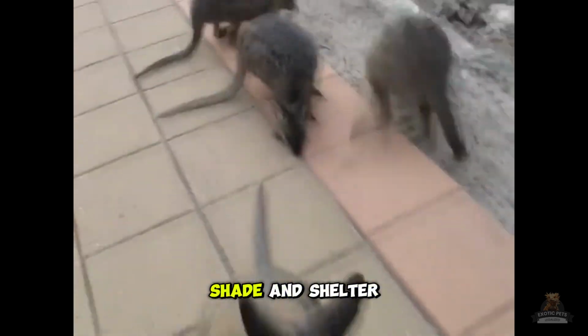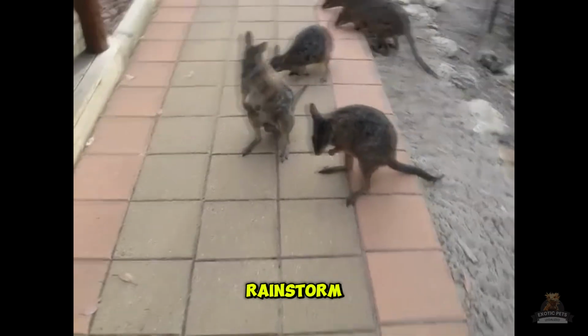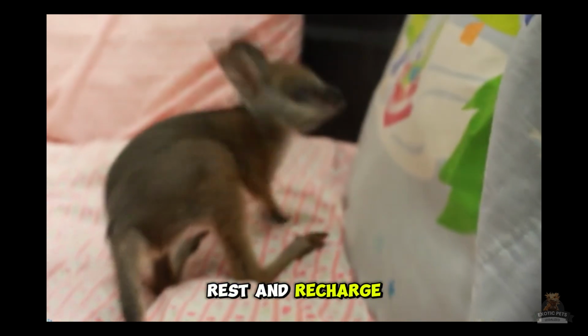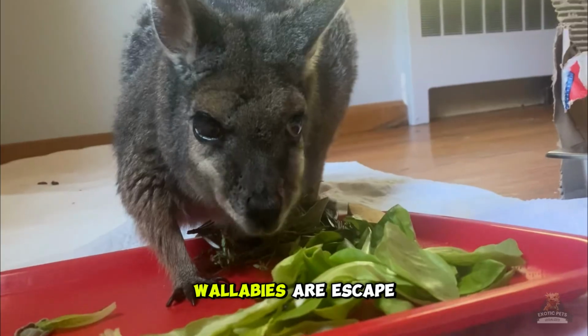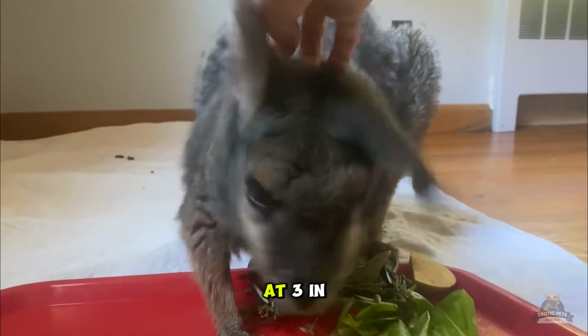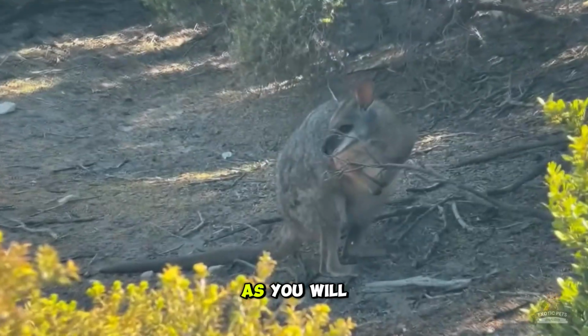And don't forget shade and shelter. Whether it's to escape the summer heat or to hide from a sudden rainstorm, your wallaby needs a safe, comfortable space to rest and recharge. Oh, and the fencing, at least 5 feet high and super secure. Wallabies are escape artists, and you don't want to be chasing yours through the neighborhood at 3 in the morning. Trust me, your neighbors won't find it nearly as funny as you will.